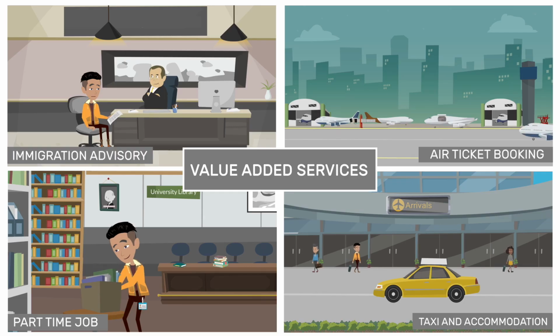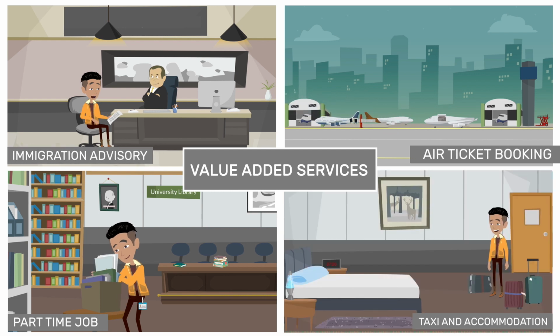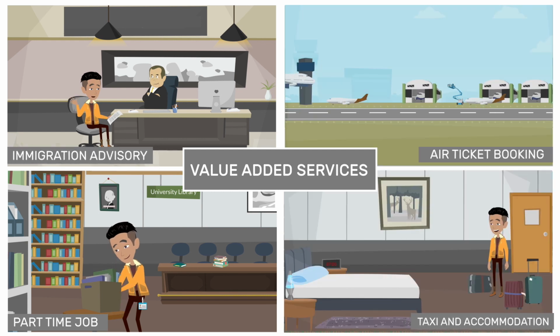To make sure you have a smooth landing, we can further provide you with some value-added services like immigration advisory, best deals on plane tickets, airport pickups, finding the right accommodation, and even helping you to find a part-time job. We'll have it all covered for you.